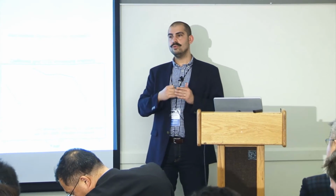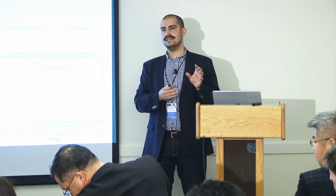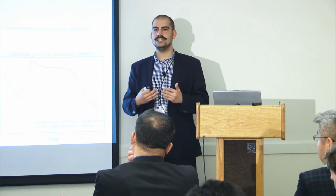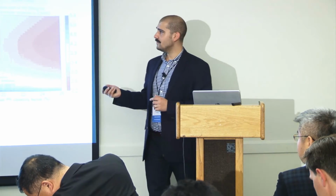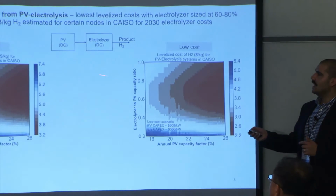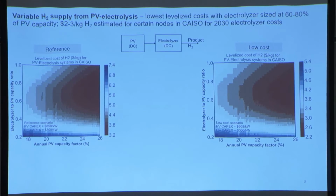But when you move to greener grids, and if you have more renewables and then your average grid is lower than natural gas-based electricity generation, then this will go down and it will start competing with SMR with CCS, for example. So what we have looked at here is we've also taken a PV system and then used an electrolyzer to produce hydrogen.